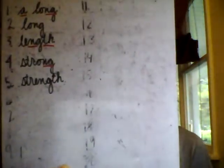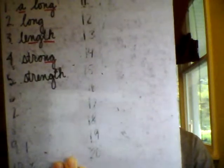Number 5, strength. This is the quality of being strong. 1 syllable. It took much strength to lift the heavy box. Think to spell S-T-R-E-N. Actually, I'm sorry. S-T-R-E-N. Spell strength out loud with me. Strength. S-T-R-E-N-G-T-H. Strength. And we'll mark it a lot like we marked length. Mark our phonograms.